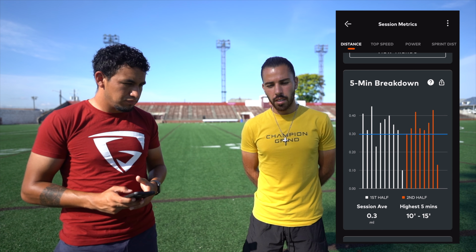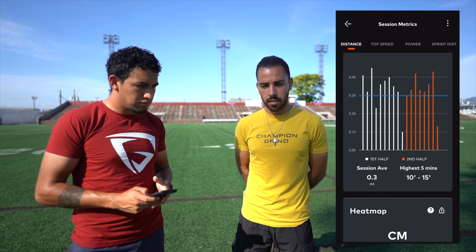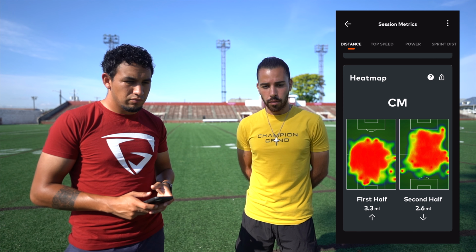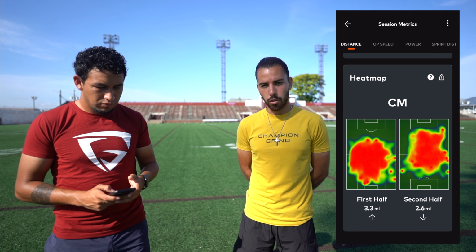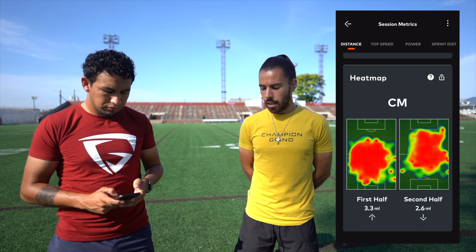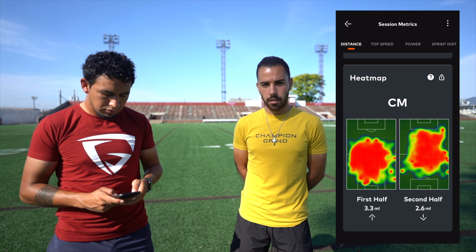I would say for playing 80 minutes, it's a good amount of distance covered. Some games you're going to run a lot more if you don't have the ball. Other games you're going to have more of the ball and you can be in possession for the most part. So it all depends on the game, but for this game specifically, I thought for a 3-0 win, it was a good amount of distance covered.